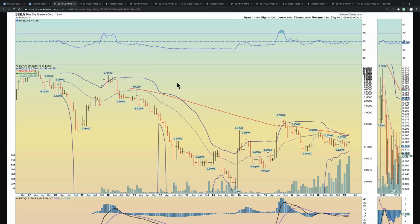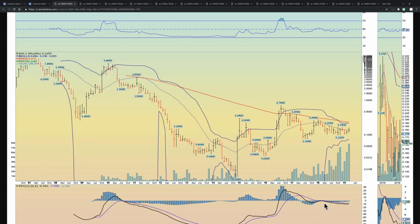Blue Sky Uranium, another one that I think is going to really take off right now. Look at how PPO is just consistently curling and building strength towards a break above zero. Look at the volume here. I think that this probably sees above $1 at some point this year.